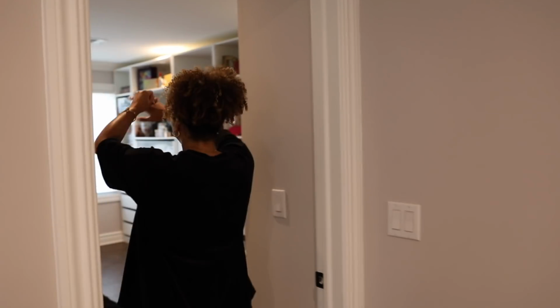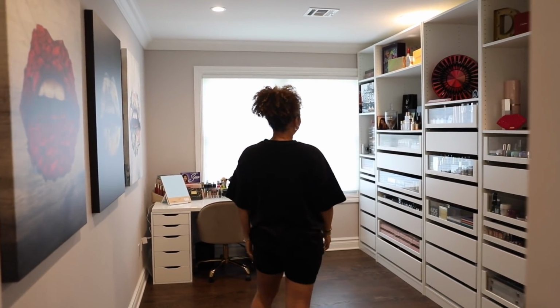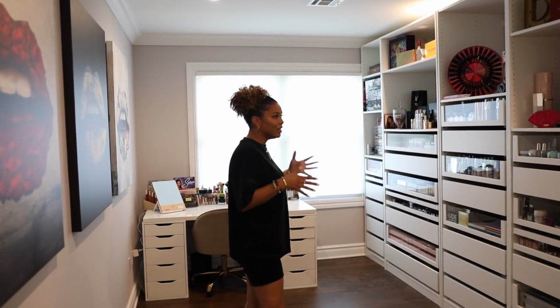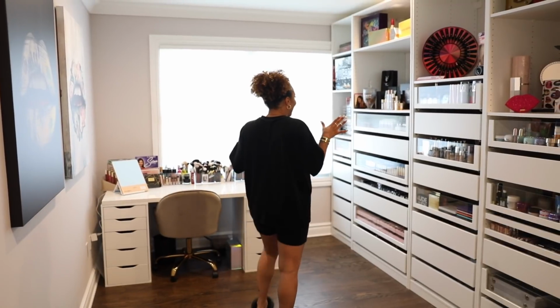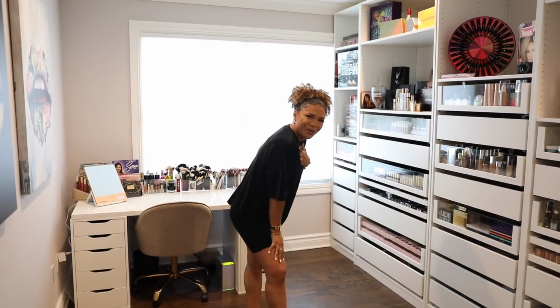We're gonna step into my favorite room in the whole house, and you guys could probably guess what that is. It is my beauty room. This is where the magic happens when I'm just playing with makeup. When I record, I'm gonna show you guys my filming space downstairs in the basement. But yes, this is my beauty room. I'm out of breath. Whew, I need to work out.